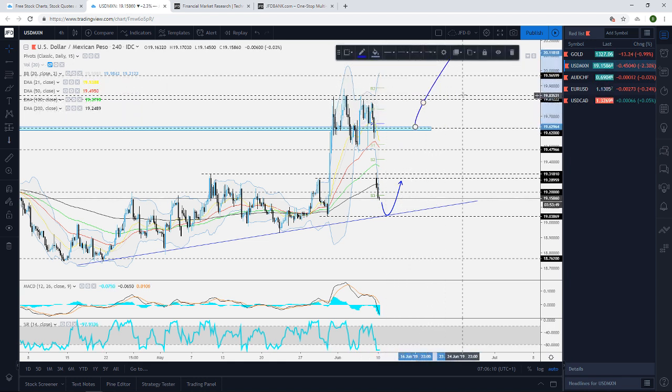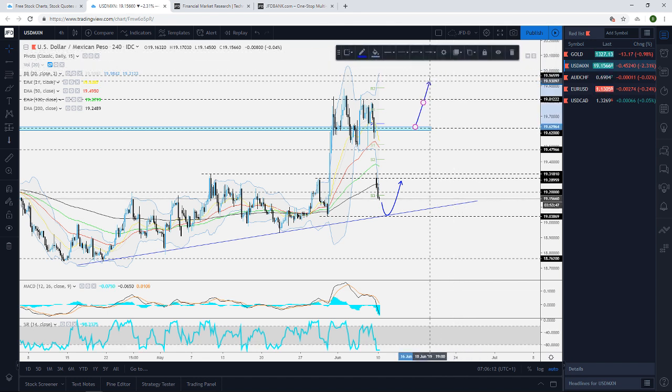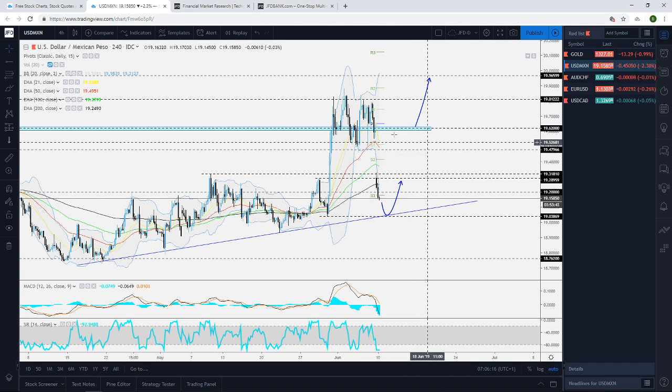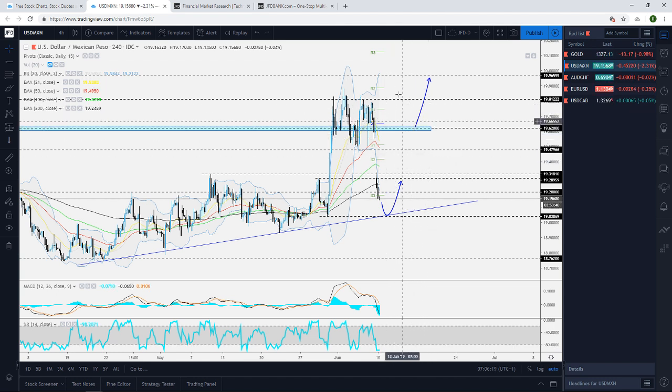But like I said, for now we're not going to overcomplicate things here. If this of course travels back above the 19.62 zone, then yep, we will start aiming for higher levels again, at least towards these recent highs, and then we'll take it from there.